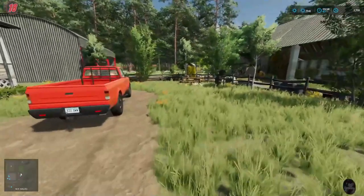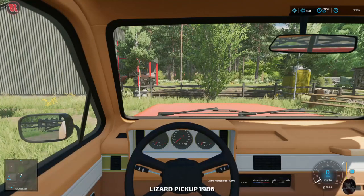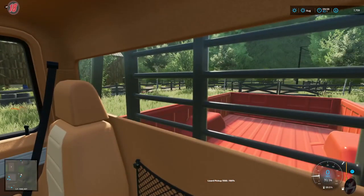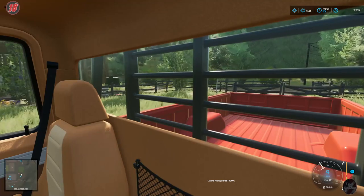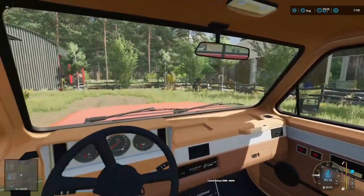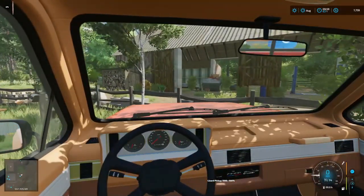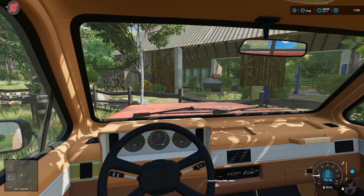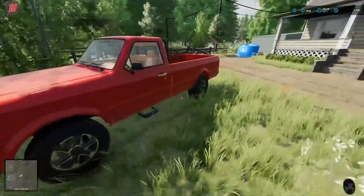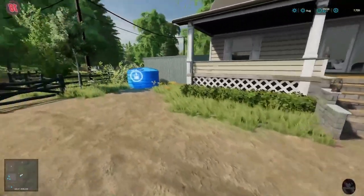Okay, so let's get the truck out of the middle of the way here. Back up. All right, don't hit the fence. The gate. I think that's far enough. Yeah, it's good. Perfect.